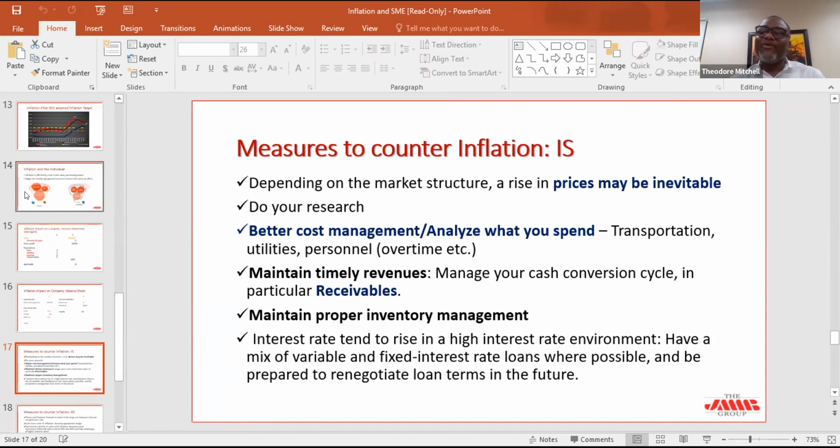So yes, I'm running ahead of where you are now, but I want you to keep that in mind so that at some point in time, when you reach beyond the SME space, you can recall that there was a gentleman from JMMB by the name of Theodore who said that you want to do these things in order to mitigate the risk of inflation on your cash account and investment accounts when you get to that side. All right.